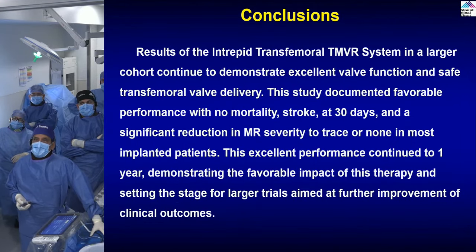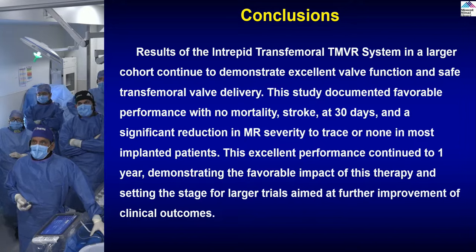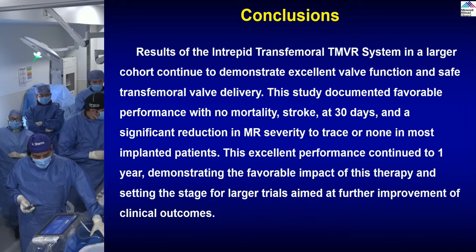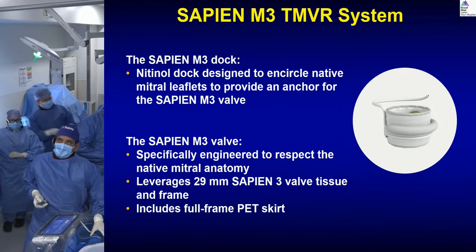So clearly, the Intrepid transfemoral TMVR system in a larger cohort continues to demonstrate excellent valve function and safe transfemoral valve delivery. This study documented favorable performance and no mortality or stroke at 30 days, and at 1 year, excellent valve performance. Overall, about 150 cases have been done with the transseptal TMVR.